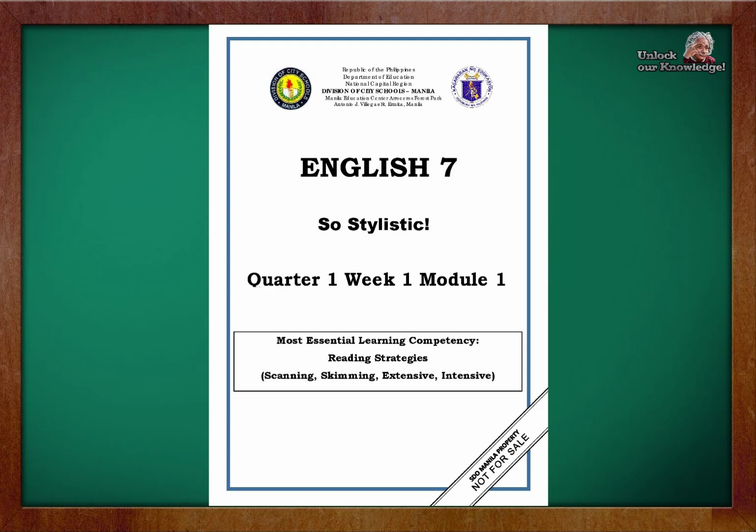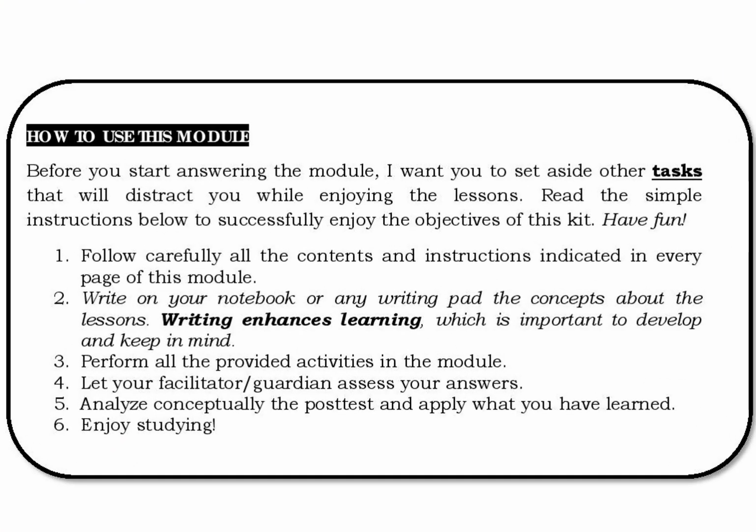English 7, Module 1, First Quarter, entitled So Stylistic. How to use this module. Before you start answering the module, I want you to set aside other tasks that will distract you while enjoying the lessons. Read the simple instructions below to successfully enjoy the objectives of this kit.